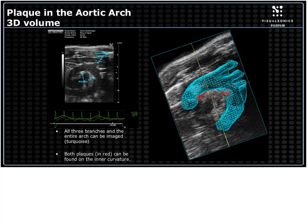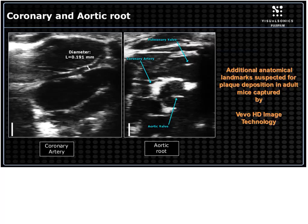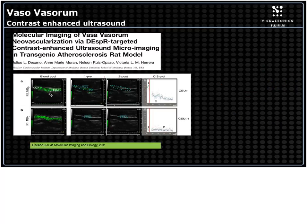Another example in the next slide is looking at other anatomical landmarks suspected for occlusion, like the coronary and the aortic root. Shown out here on the left side is the coronary. This high definition image is acquired on the Vivo 3100, right here on the left side. And then looking at the level of the aortic root for any deposition. What you're seeing out here is a normal structure, however, one can imagine that area being imaged for occlusion.